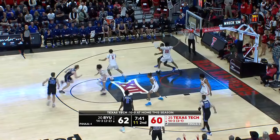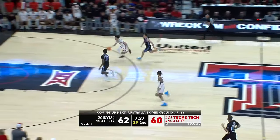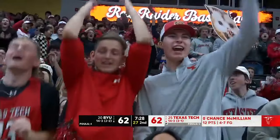Here's Traore out of the timeout. 10 on the shot clock. Pop steals it. Gives it up. And we're tied. Too many turnovers.